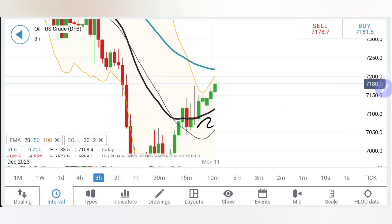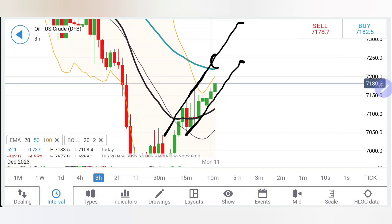Now look at the 3-hour charts here. Again, it is trading bullish. It is continuing to yield higher highs, higher lows. We are looking forward to the 72.4, 72.6 zone on the upside as the first target levels. As long as 71.4 levels are respected, potentially we can see an up move.